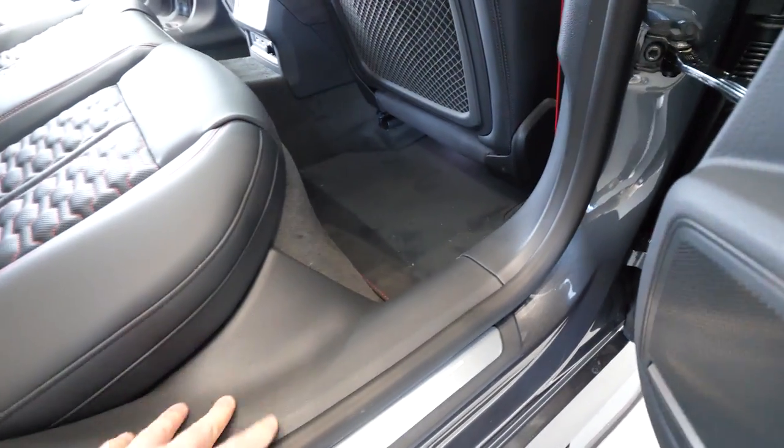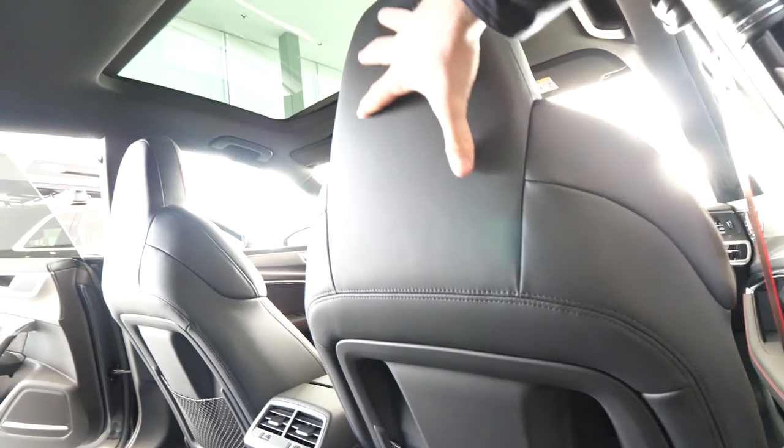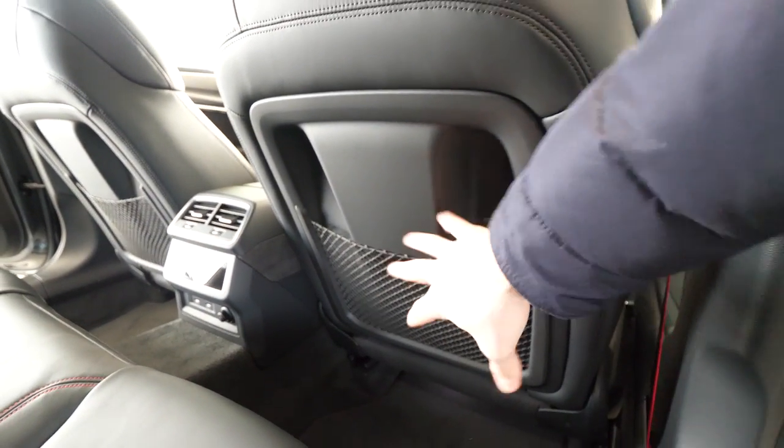Entrance in the car, a little bit of LED light with some aluminium there. Then we have the plastic with the entrance behind the front seat, sport seats in the front, of course. Behind it, some plastic with some storage space down here.